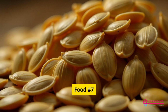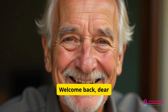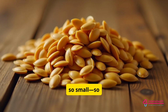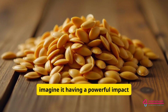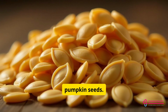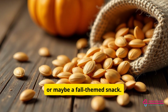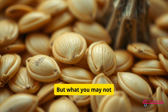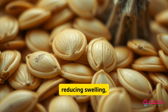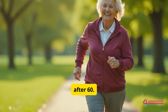Food number 7, pumpkin seeds, the tiny seeds that power up your joints. Welcome back, dear friend. Have you ever looked at something so small, so ordinary, that you couldn't imagine it having a powerful impact on your health? That's exactly what happens with pumpkin seeds. Most people see them as a crunchy topping for salads or maybe a fall-themed snack. But what you may not realize is that these tiny seeds hold the keys to unlocking better joint health, reducing swelling, and helping your legs feel strong again, especially after 60.